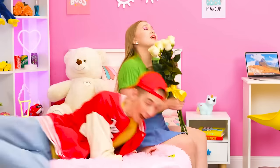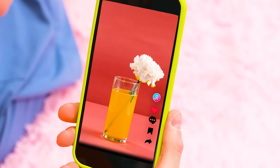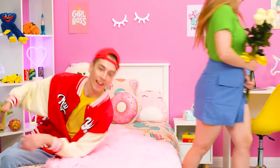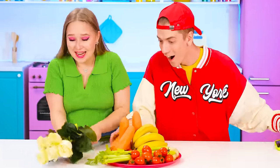Flowers from my boyfriend! How sweet! Hello! Have you seen this? What? Oh! It's a lab hack with flowers! Looks like a great idea! Hallelujah! Oh, what a fragrance!